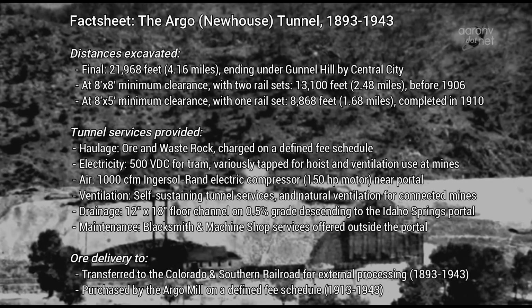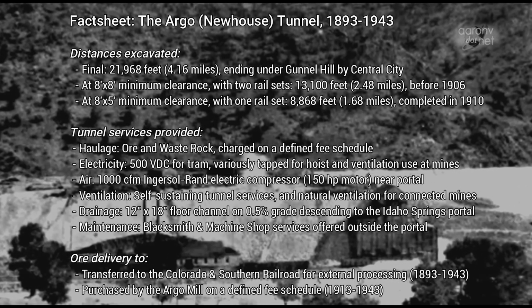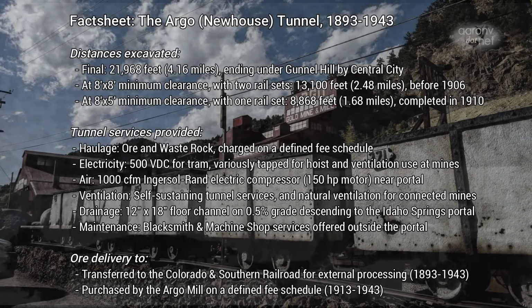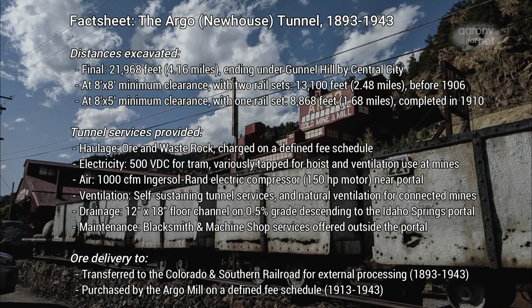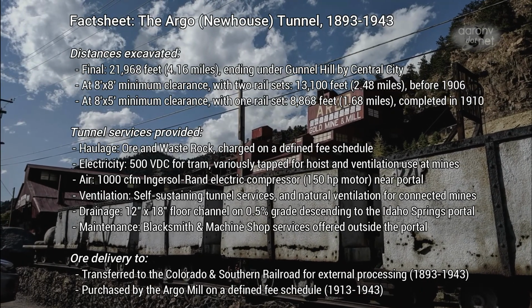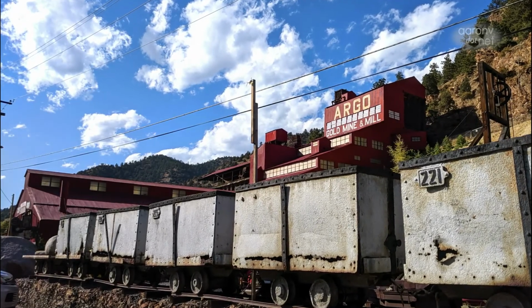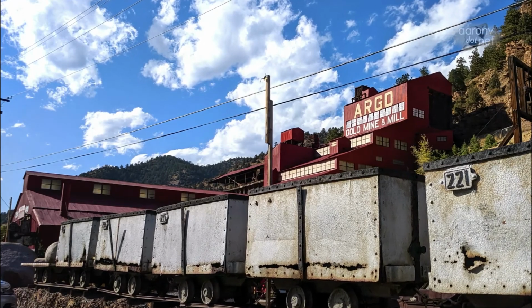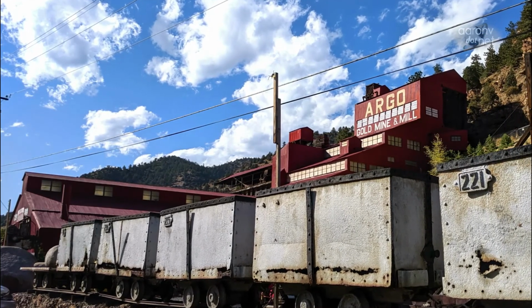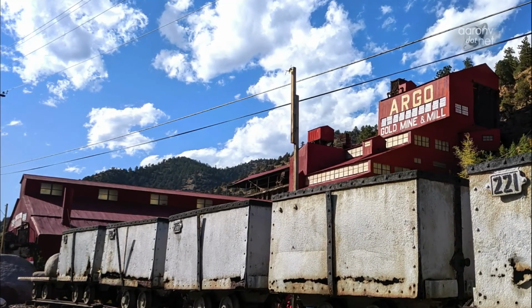Destinations. Ore was transferred to the Colorado and Southern Railroad for external transport to other smelters. Later, when the Argo Mill was built, from 1913 to 1943, a second option was to sell the ore to the Argo for local processing. The beauty of this arrangement is that high-grade ores could be sent directly to smelters farther out, such as in Denver, but low-grade ores that would otherwise not be economical to mine and ship could instead be processed locally.